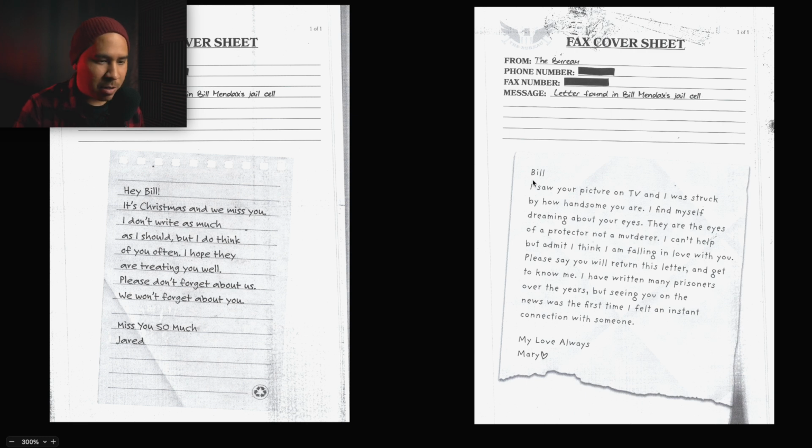Very neat. Bill, I saw your picture on TV and I was struck by how handsome you are. I find myself dreaming about your eyes. They are the eyes of a protector, not a murderer. I can't help but admit I think I am falling in love with you. Please say you will return this letter and get to know me. I've written many prisoners over the years, but seeing you on the news was the first time I felt an instant connection with someone. My love always, Mary.